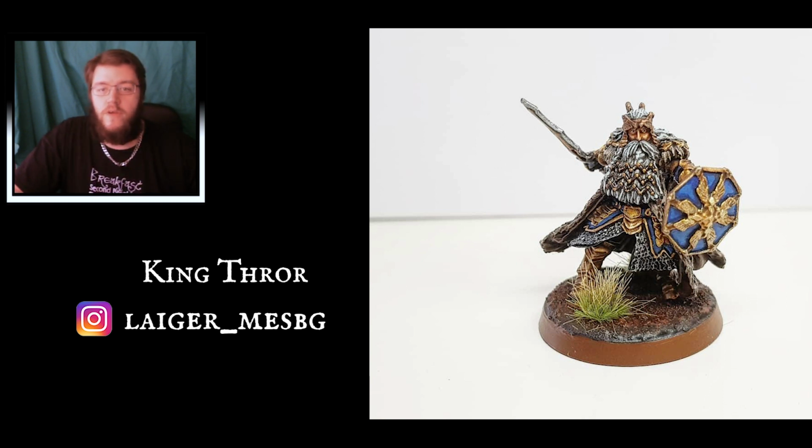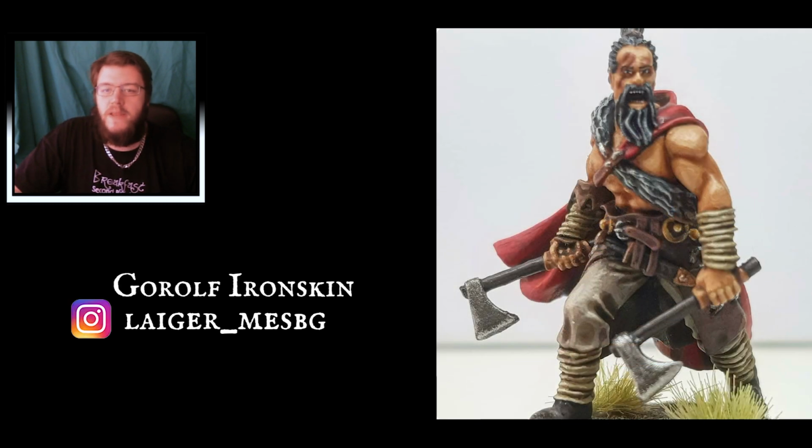I'd love to have seen a reverse of this model. I would have loved to have seen what you've done with the back of the cloak. I can only assume it's as good as the front, and the fact that you've managed to pick out all the individual hairs across Thror and not make it look too clumpy, because white and grey is notorious for getting clumpy and a bit messy, but you've done a really good job there creating definition across the whole model. Bravo.